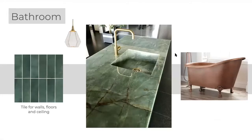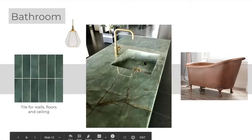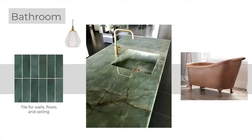Now, there's a lot of green going on in this bathroom. We have the floors, the ceiling, all of the walls, and this beautiful countertop that's all green. So pretty monochromatic. But I wanted to spice it up and have this beautiful copper bath to really give a great contrast of the two.